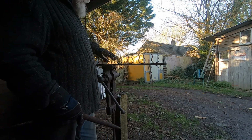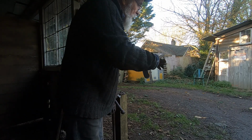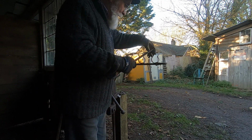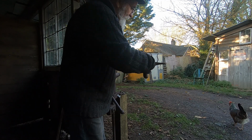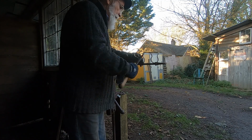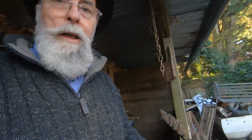Cut these down, and now I'm just filing the rough edges off so I don't cut myself every time I put a tool in the rack. I bought this file at the car boot as well. Getting bits for the old smithy. I just take a break just to say, oh, there's a train going past now.